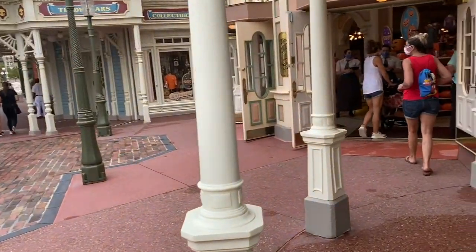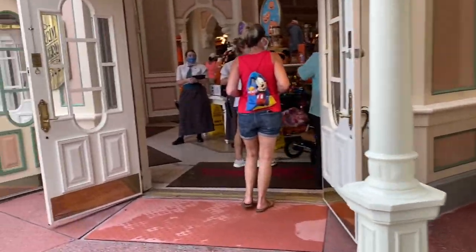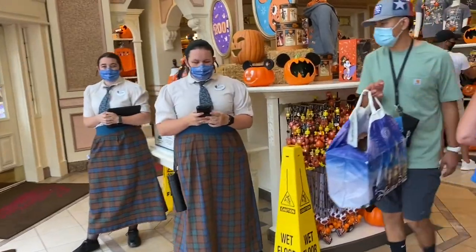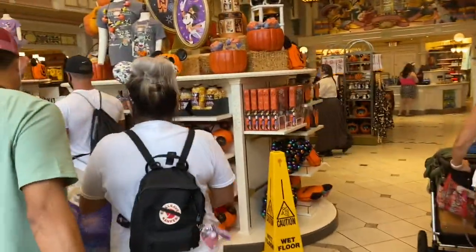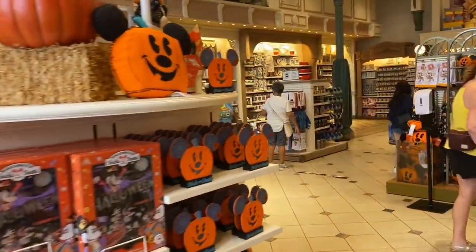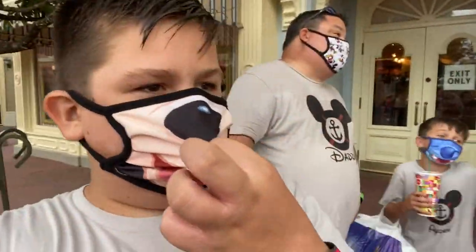Right, yes. Now we are heading into the Emporium. And as you see right here, as we walk in, there is some Halloween merch. Pretty neat stuff. All right, guys, the Princess Cavalcade is coming by.